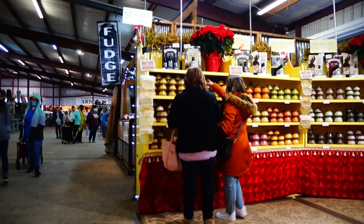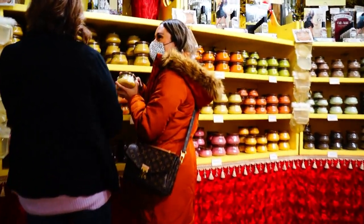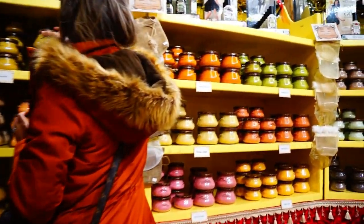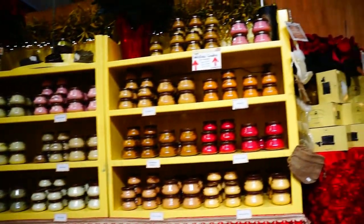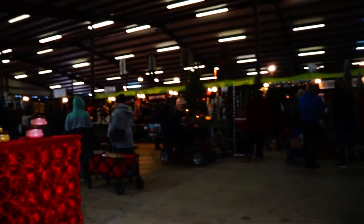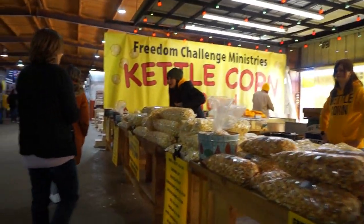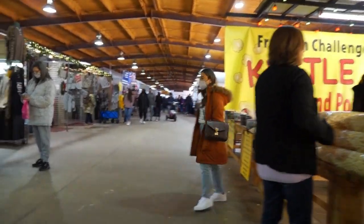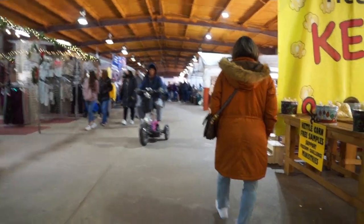We had to stop at every candle shop in Canton. It was fun to just smell all the different candles, and since they're handmade, they're just very unique. Another great smell was this kettle corn that I unfortunately couldn't have. My mom loves popcorn as much as I do, so she got some popcorn and enjoyed that throughout our day.